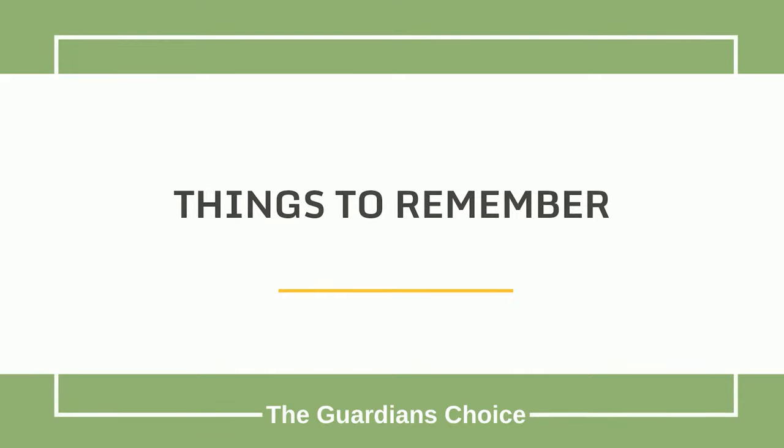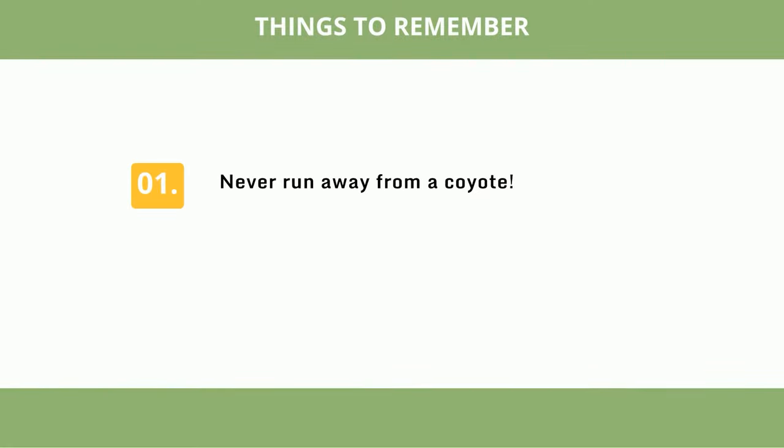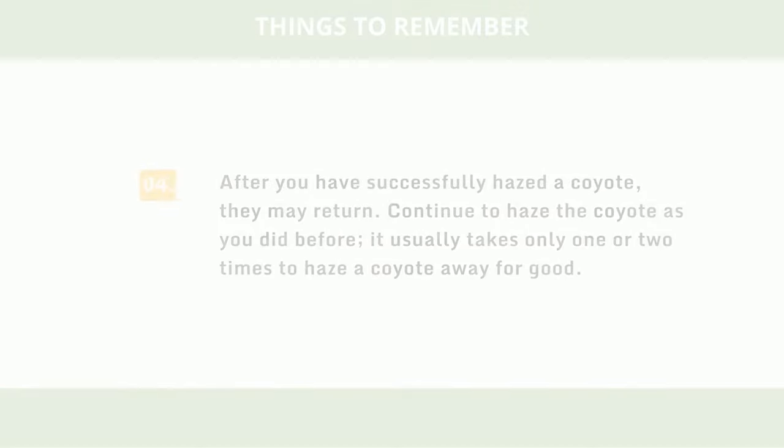A few things must be known before starting. 1. Never run away from a coyote. 2. The coyote may not leave at first, but if you approach them closer and/or increase the intensity of your hazing, they will run away. 3. If the coyote runs away a short distance and then stops and looks at you, continue hazing until he leaves the area entirely.